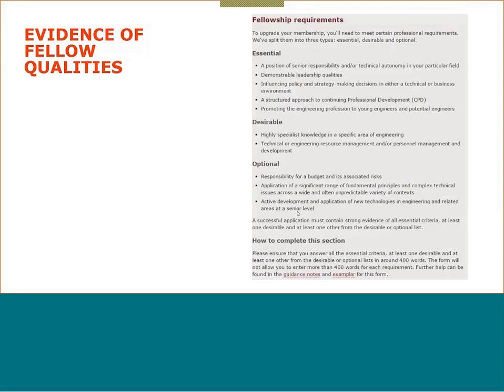And the fellow qualities are all detailed in the application form again. So you can see there it's a summary of what I've explained to you earlier in a little bit more detail. So it's very much about what you have been doing in terms of how you've been successful, where you've perhaps introduced a new technology, where you've pushed forward the frontiers of knowledge, all that good stuff. That's what we'd like to see here.